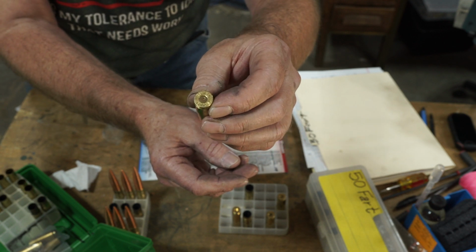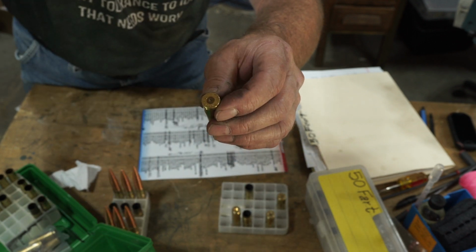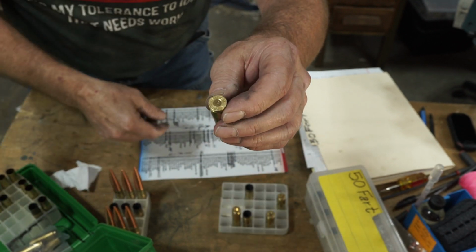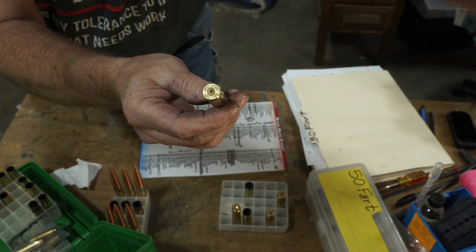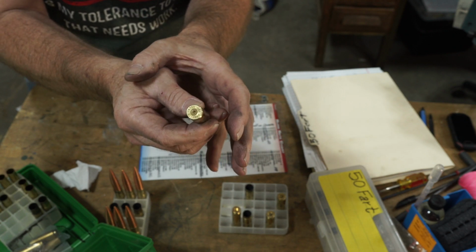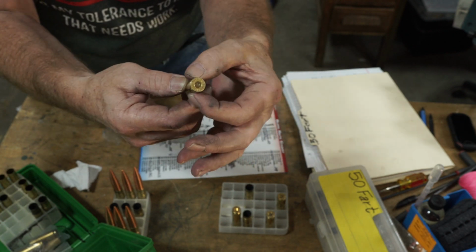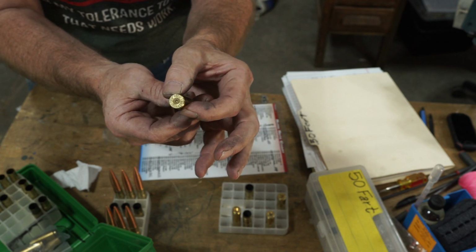See if I can get the angle so that you can see. That thing goes right out and rolls right over the edges. That's not even real. This is a headspace problem. Here's what happened. This is the pressure signs that you can get from this.